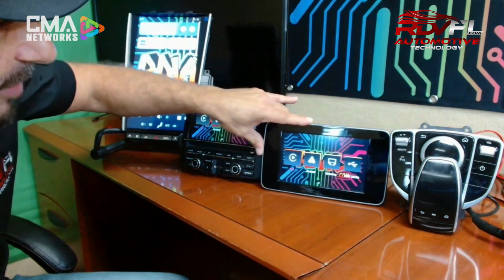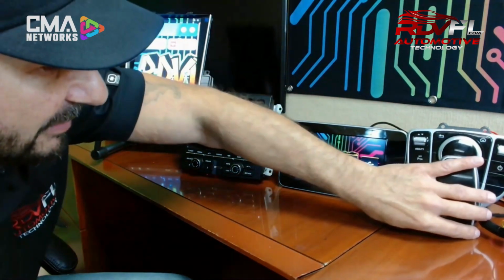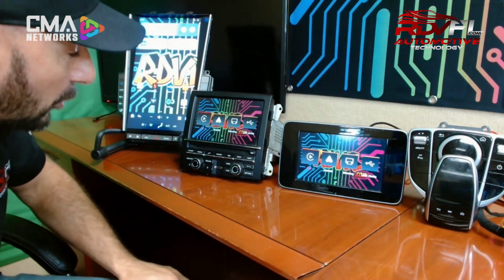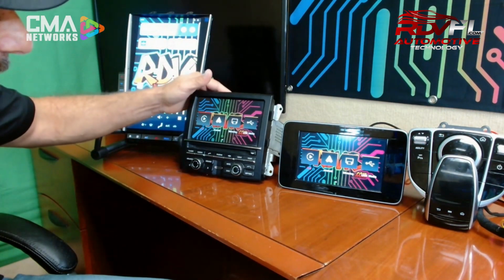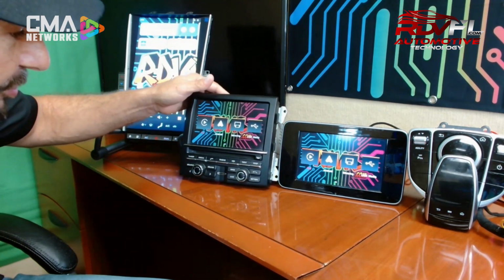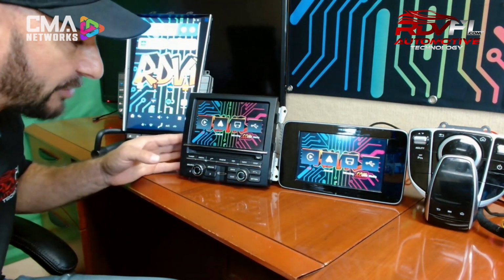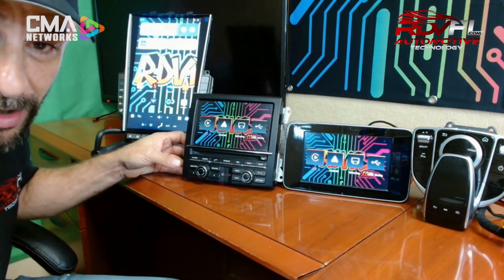And we will move on to my Porsche interface, which is probably one of my most popular interfaces. It's really kind of a toss-up between the Porsche and Mercedes, Lexus, and BMW, but Porsche is right up there. It may actually be my best-selling product.